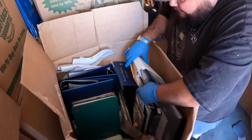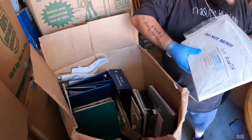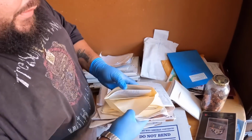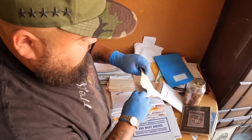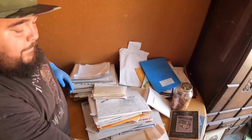Where's the rest of it? I think these are all going to be stamps and coins right here. Mama, want to come over here? Let's see, just a quick one. Yep, stamps. Stamps and coins right here. Yep, more stamps.